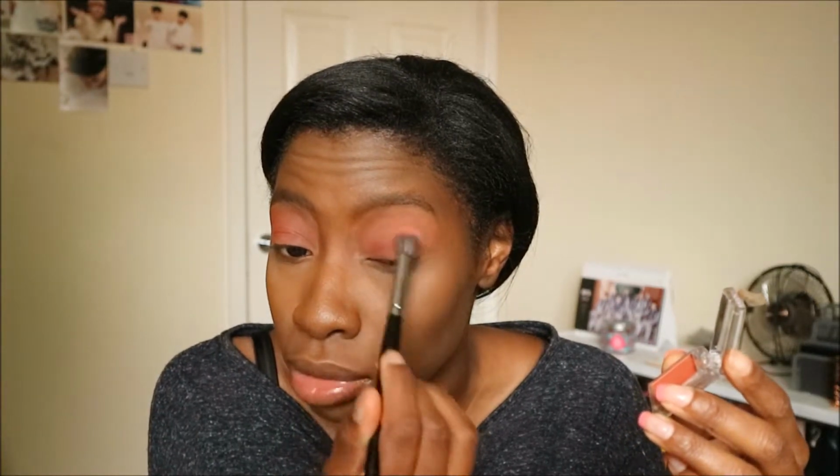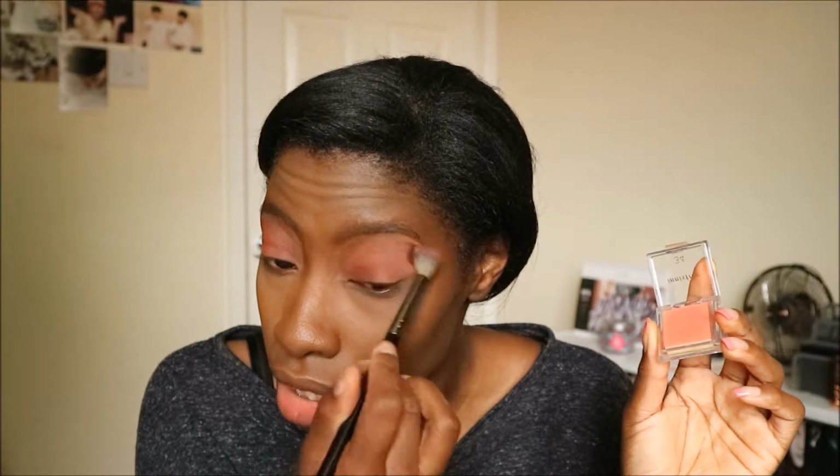Is this even the right brush? Yeah, this is an E23, by the way, from Morphe. I know everyone's sick of hearing about Morphe this, Morphe that, but girl, sorry to be the bearer of bad news, I'm going to use another Morphe brush. This is the E27 to just blend some of this out, and I'm going to be using Morphe shadows today. This is such a nice burnt orange kind of color on me, and I really like it.